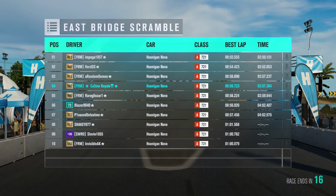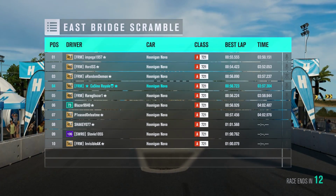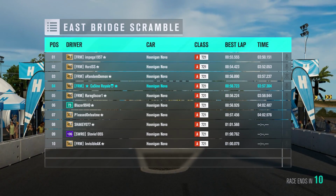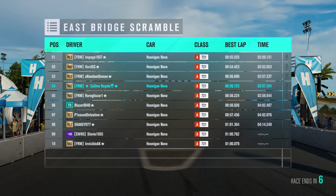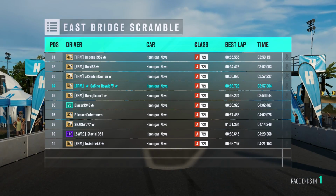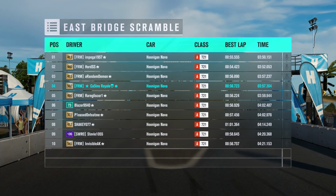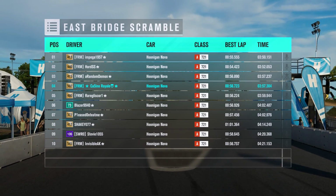Couldn't quite do it. We did get a very, very good run out of that final corner, but it wasn't going to be enough, quite by less than a tenth of a second. We had a good race for 3rd there. Yeah, it is true. The most sensible car of the lot, and we get the most spread out racing of the session so far. Typical.